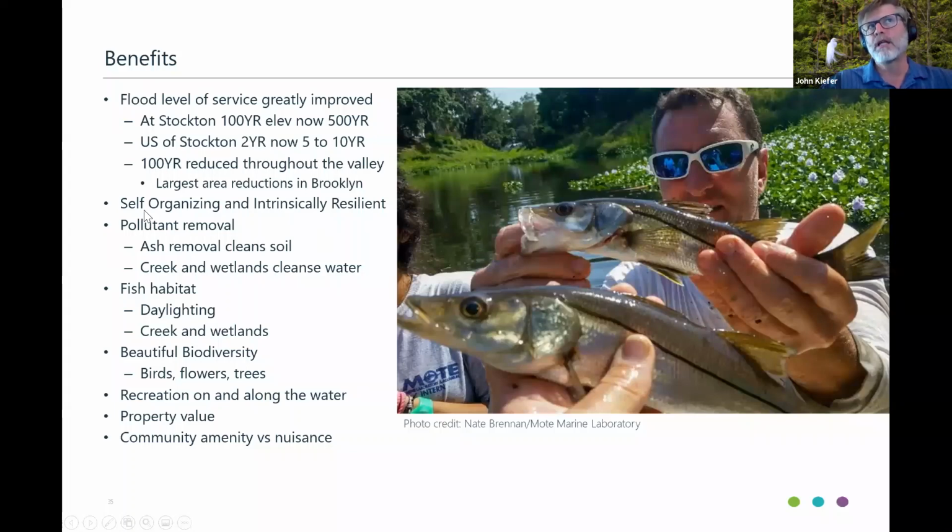Creek restoration, unlike the bigger ditch approach, is self-organizing and intrinsically resilient against climate change, against storm intensification, against erosion, et cetera. It provides pollutant removal. The bigger ditch wouldn't provide the pollutant removal. We're physically removing ash contamination, but the creek and the wetlands that we put in cleanse the water as it progresses downstream. The fish habitat I mentioned, biodiversity I've mentioned, recreation I talked about.